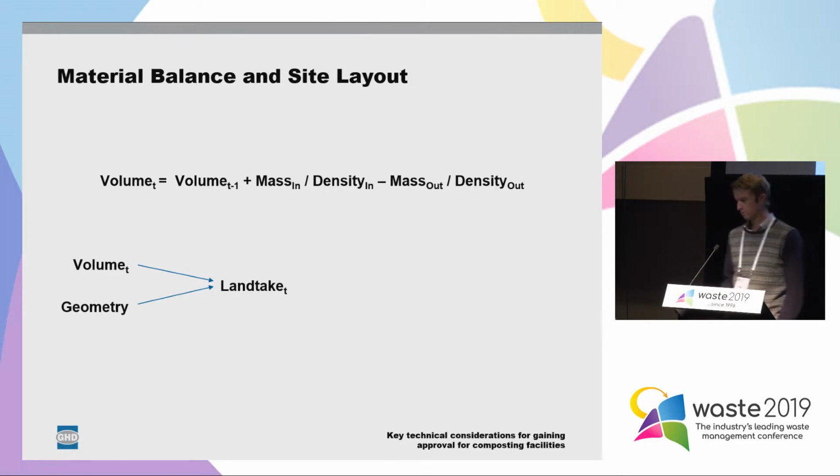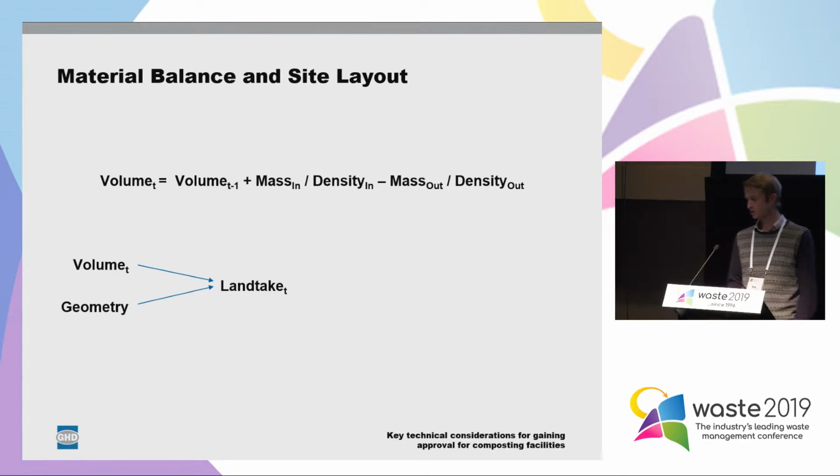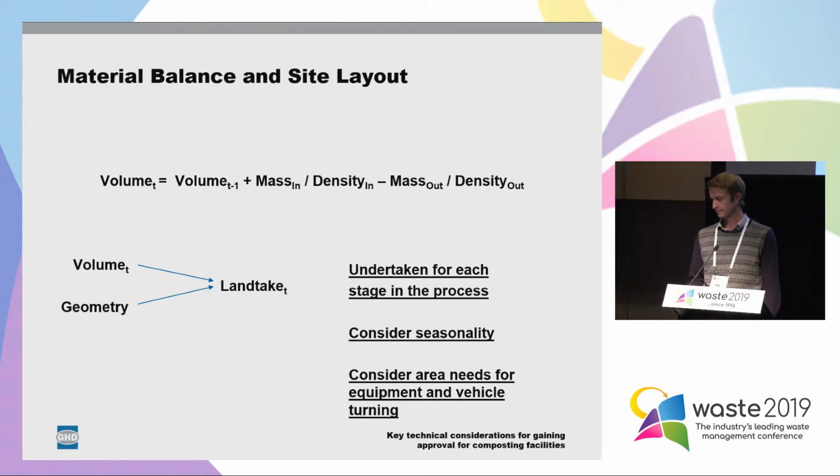And then you know your volume of material, and as we said before, then we look at what's the geometry of the stockpiles going to be, what's the geometry of any windrows going to be, and therefore, for that volume of material, how much space do you need at each one of those stages in the process. And then you can combine that volume with the geometry to get the required land take.